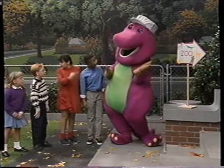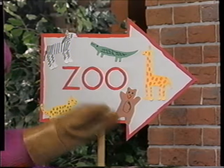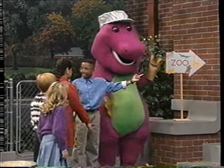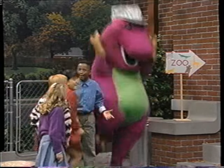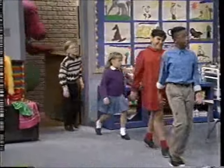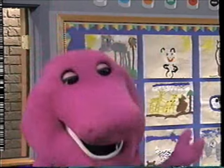Here's another sign! Z-O-O. That spells zoo! The arrow says to go this way, so let's go in and see all the animals in our zoo! Barney, we'll show you our ABC animals first. ABC animals? Great!